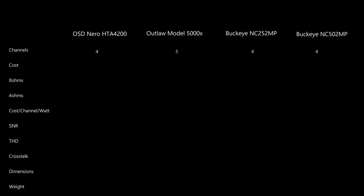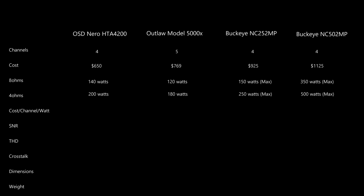The OSD is the lowest cost option at $649.99, followed by the Outlaw at $769. However, that does not include shipping, which is an extra $70 to $80. The Buckeye 252 is $925, and the Buckeye 502 is $1,125. The OSD has the highest continuous power measurement of all the amplifiers. In fact, it has the best cost per channel per watt of any of the amplifiers.